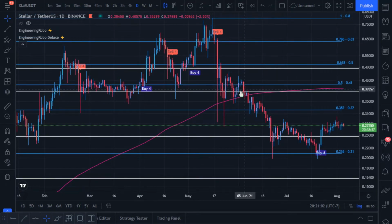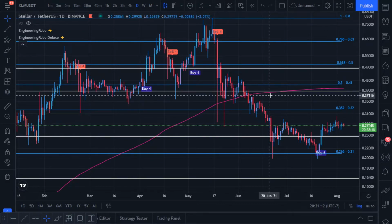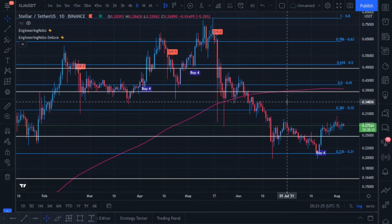sending price action plummeting toward and eventually through this 200 daily moving average, which is going to be a very big bearish technical indicator in a broader sense, and in a more midterm view, price action below this 200 daily moving average does suggest that sell pressure is still present, and we will have to watch for pullbacks and attempts at support in whatever bounces we have in the short term.